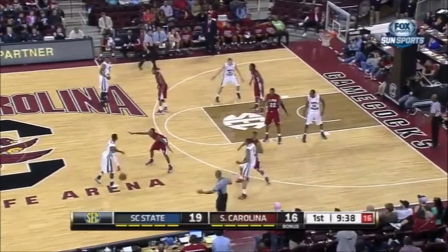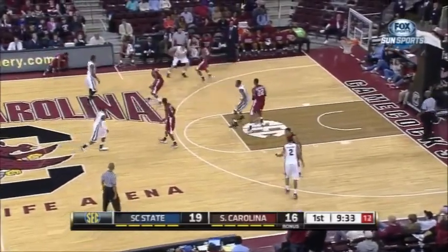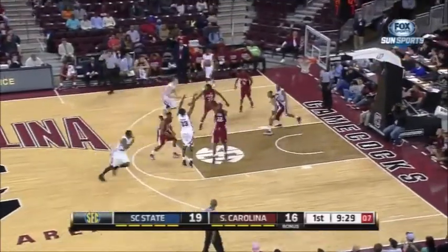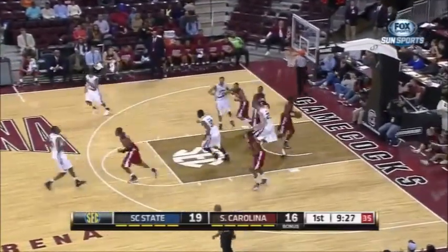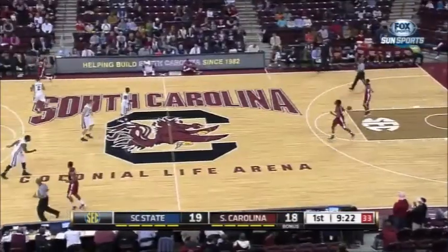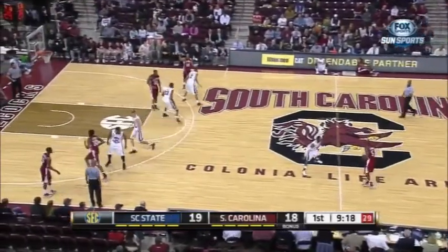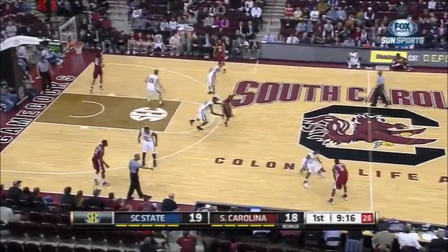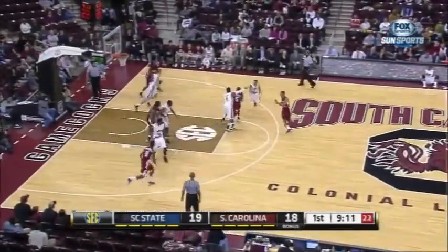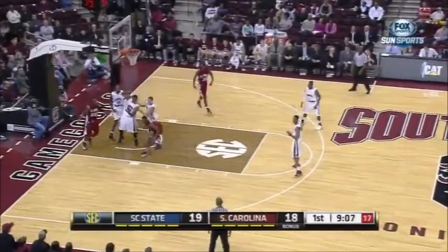South Carolina trying to find an opening against this Bulldog defense. I tell you, they've done a pretty good job. I mean, they've really made it tough on the guys with the ball, and also the one pass away guys to receive. Nice play there. Good job by Slauson. R.J. Slauson with his second field goal, almost at his points per game average, 4.7 per game.